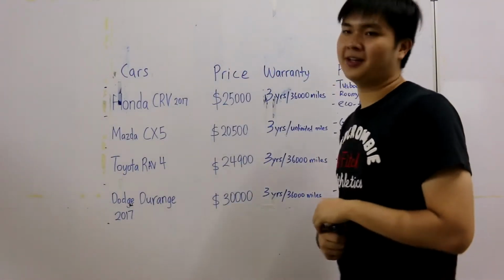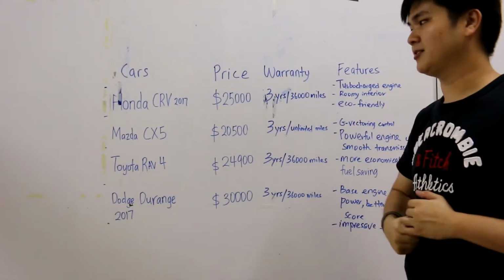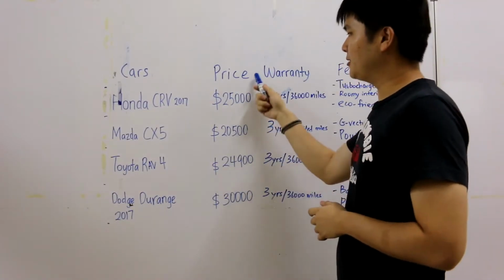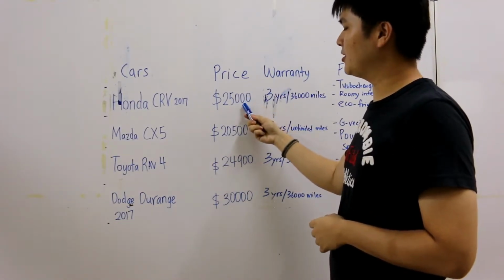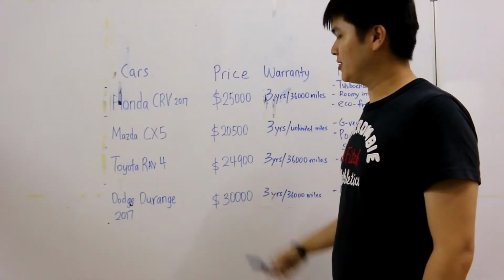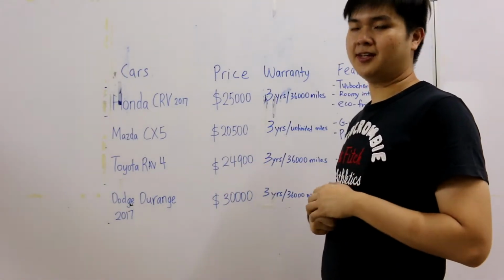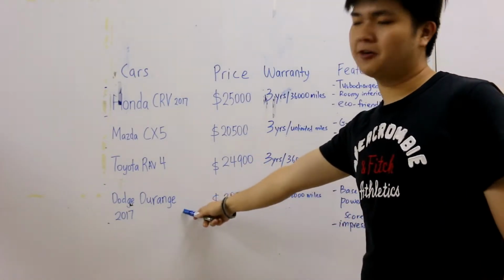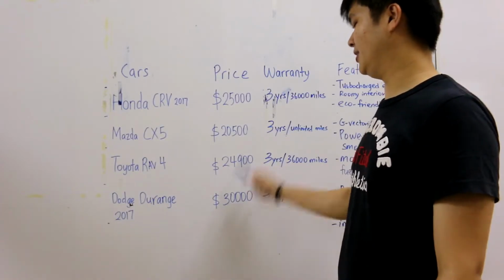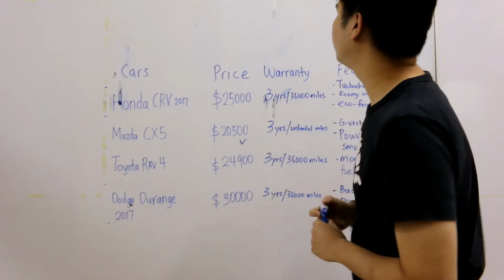What Mr. Tiong will be looking at is the price point, the warranty, and the features of the cars. For price point, the Honda CR-V has a starting price of 25,000, and the Mazda CX-5 has a starting price of 20,500. Toyota RAV4 has a starting price of 24,900. And lastly, Dodge Durango has the most expensive starting price of 30,000. So in this case, Mazda CX-5 has the advantage.